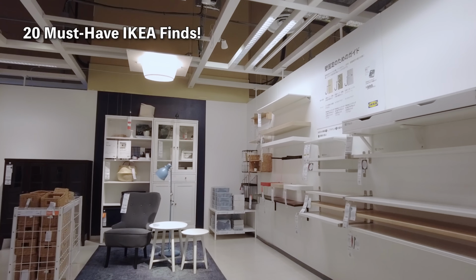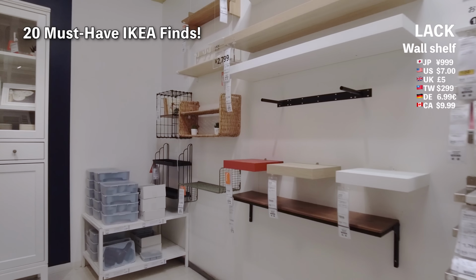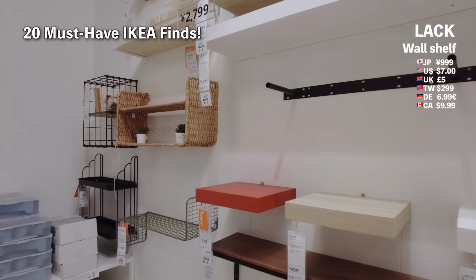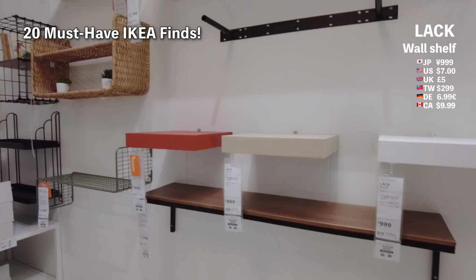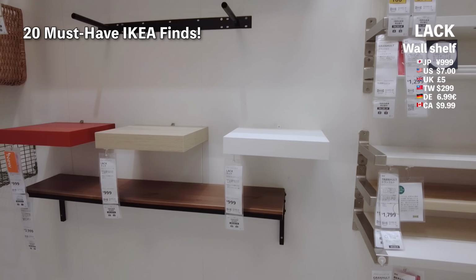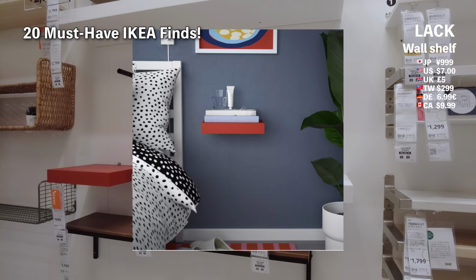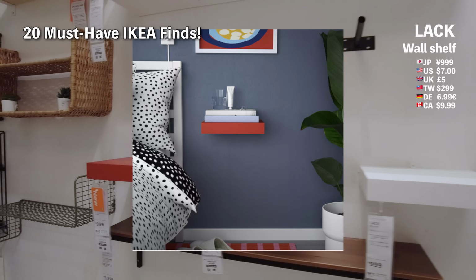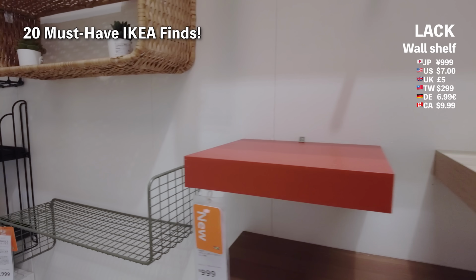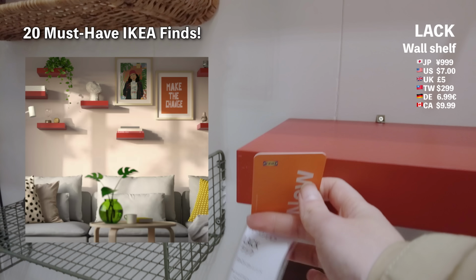Next, IKEA has a popular wall-mounted shelf, and now it's available in red as well. This one has a design that hides the bracket, so it looks really neat. It's popular for that reason. Some people even use it as a bedside table. However, you do have to screw it into the wall. I think the red color would make a great accent in your interior.